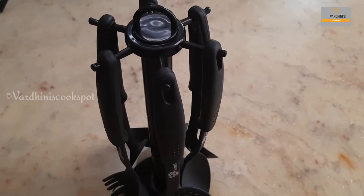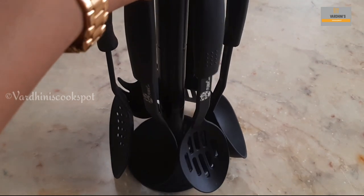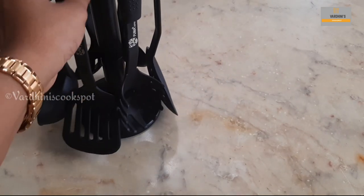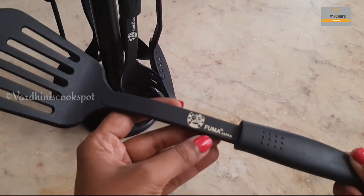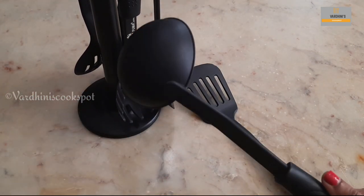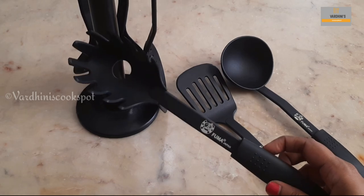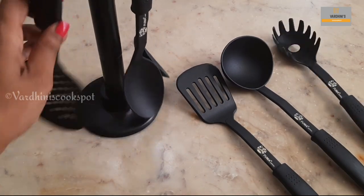Next, let's see this beautifully designed black color cutlery set. We can rotate this cutlery set and it's lightweight. This is also from the Fuma brand. This has 6 spoons which we can use for cooking. This is a flat spoon and next comes a spoon which we can use while cooking soups, porridge or any other liquid items. This is my favorite spoon which can be used while making pasta, noodles or cooking any vegetables.